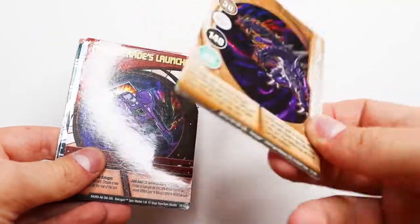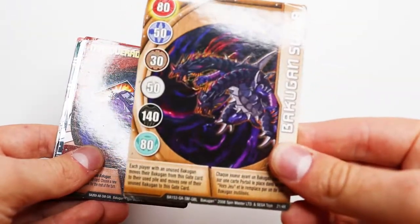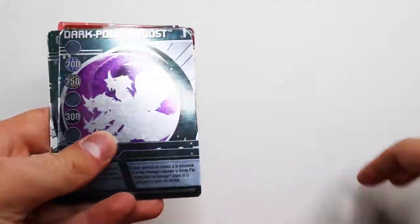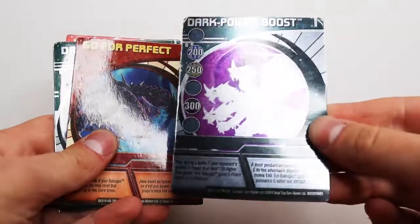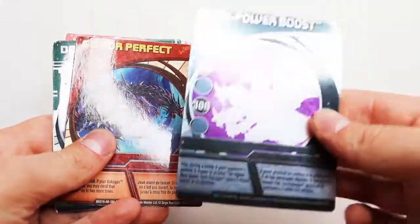dual-headed Hydranoid. So this one is very common. I have like 6 of these, so it's not really that special. But then we have a Masquerade launcher, which is kind of cool. And then we have a foil dark power boost, which is freaking awesome. Like that is so cool seeing Alpha Hydranoid in this foil. I think that's super cool.